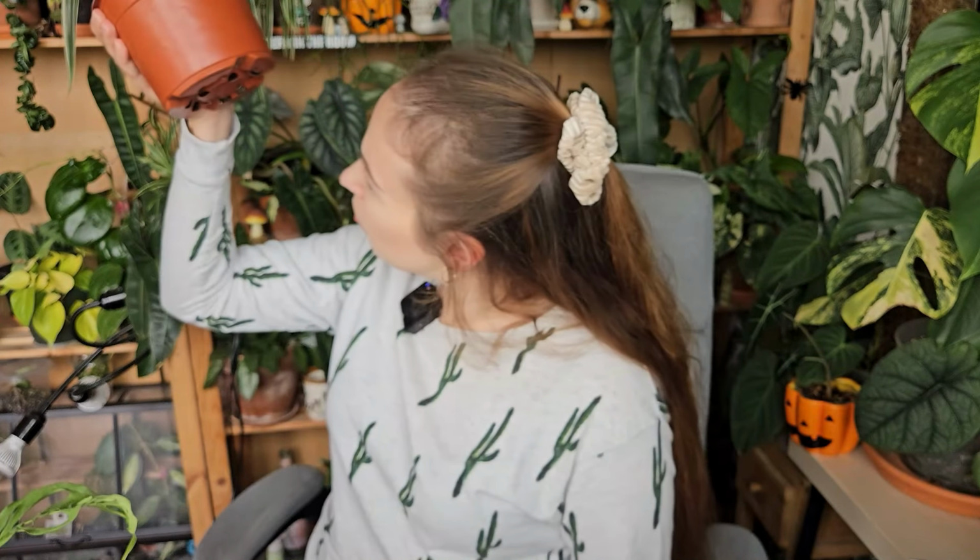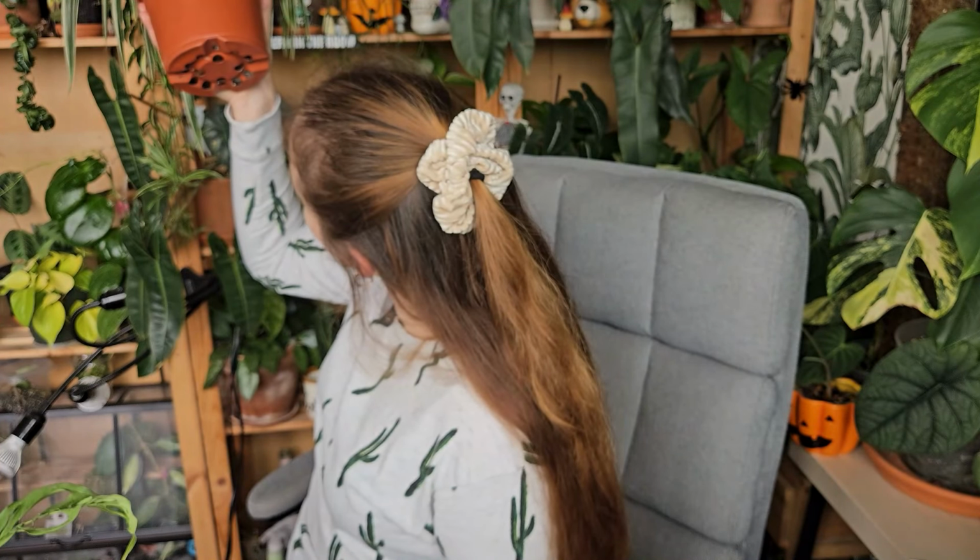Oh. So of course this will go in some kind of special pot, and at the same time, what the hell is this? At the same time, I'm not sure if I'll be repotting it this year. Maybe I'll just let it be as it is until next year, and in spring I will repot it.